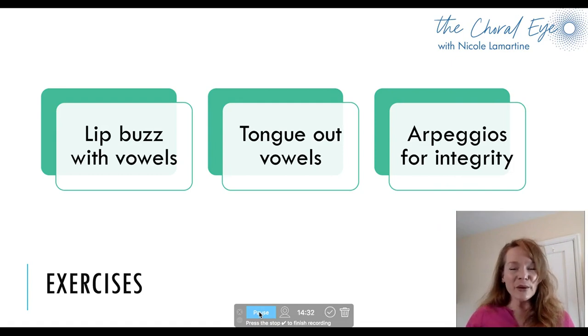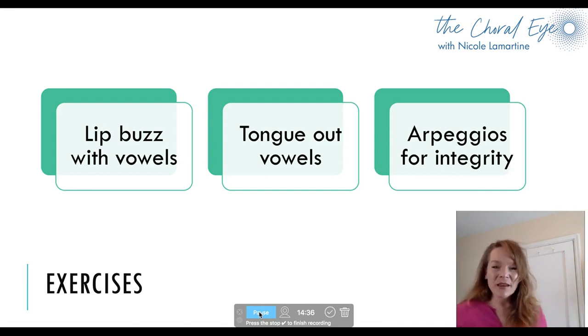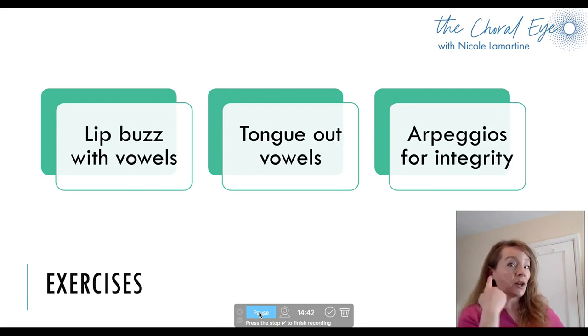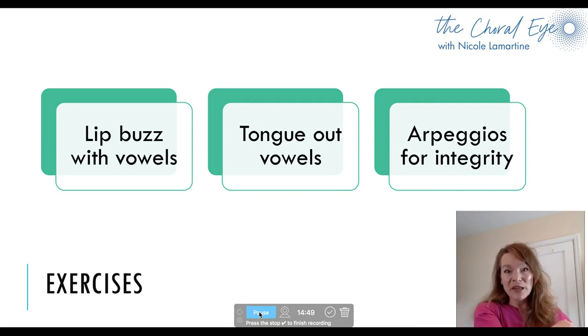We talked earlier about how to create these vowels, the vowel truths. The first is that the vowels are always created on the tongue. The second is the separation of the tongue and the mandible, and then also creating the integrity of the vowel through the duration of the pitch. So I want to share with you three exercises that I use with my singers in the choral ensemble to help us learn these concepts.